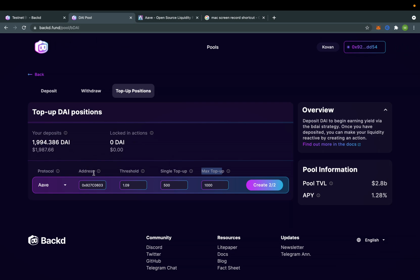Okay. So if you put the 500 in, right, and then that took you to like 1.23 or something, and then for some reason your collateral continued to decrease in value, or your debt increased in value, and it came back to 1.09, then it would still have another $500 sitting around to top up again. Is this the idea? Yes, exactly. Okay, I get it.